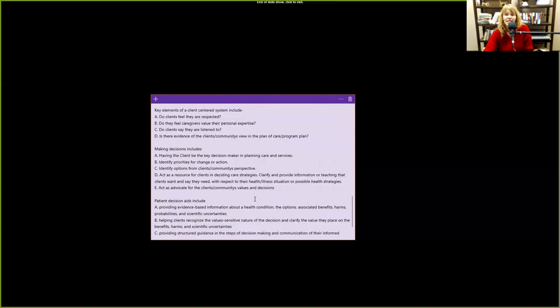Key elements of a client-centered style or system: do clients feel respected? Do they think caregivers value their expertise? Do they feel listened to? And is there evidence of their view in the plan or program of care?